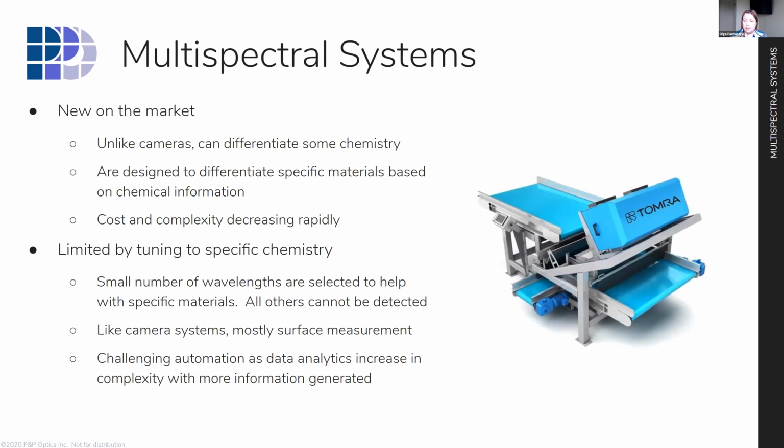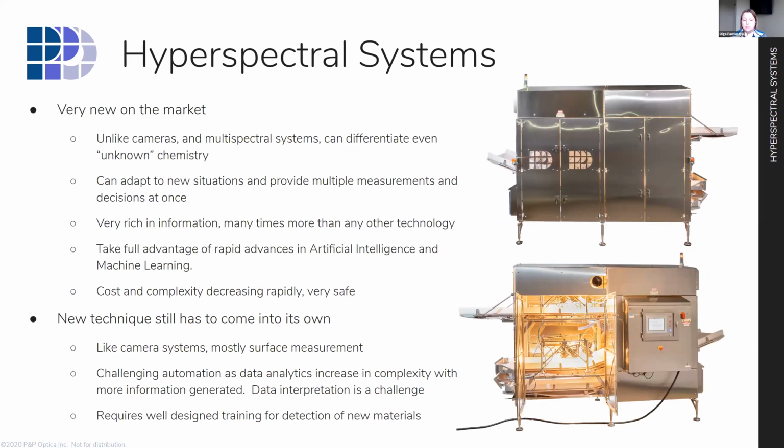This improves with multispectral systems, where they can start looking at specific materials. They're more specific to those materials, but the problem is that they're tuned to a specific chemistry. Again, hyperspectral is very, very new on the market. It still has to grow into its own, but like camera systems, it is very easy to use and very safe. However, it does provide a lot of information.